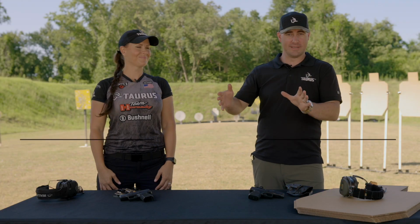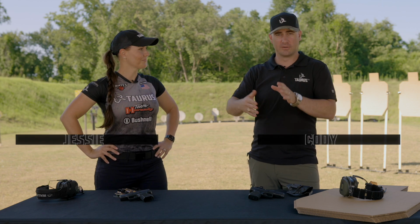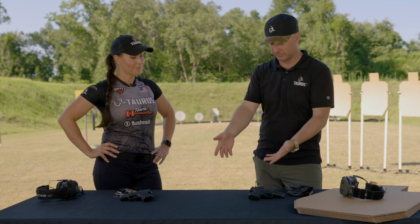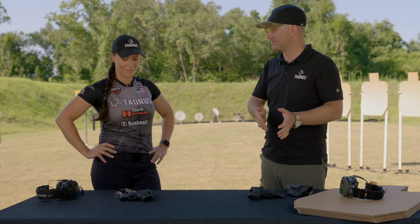So one of the many debates that we'll talk about is the short slide versus long slide. Amongst our lineup, we have a lot of different options, right? From the 1911s, the TH9 series, the G3 series, and the GX4 series now, there are short slide and long slide options. A little bit of everything.